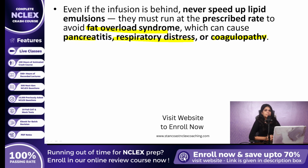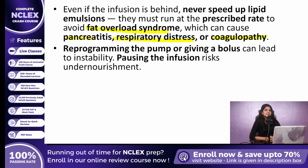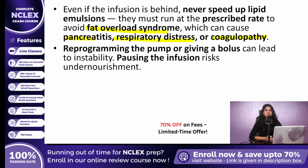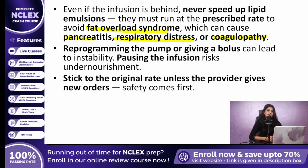Reprogramming the pump to catch up, as in Option A, could result in rapid infusion and hemodynamic instability. Giving a fluid bolus, as in Option B, does nothing to correct the delay and adds unnecessary fluid volume, which may be harmful in clients with hepatic or renal impairment. Pausing the infusion and restarting it later, as in Option D, risks undernourishment and disrupts the intended nutrient delivery schedule. Always prioritize safety and avoid altering infusion rates unless specifically directed by the provider.